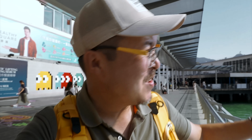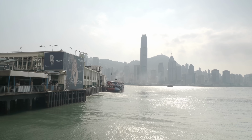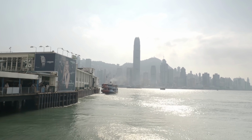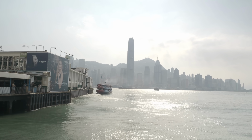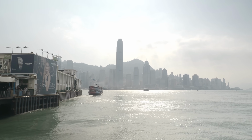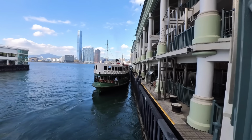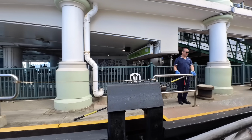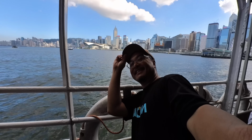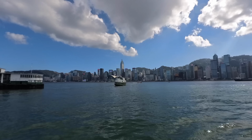Okay, right, I'm right here, right by the Star Ferry Pier. This is one of the iconic places in Hong Kong. Whenever you come to Hong Kong, you've got to see this, and you've got to get on one of the ferries to the other side of Hong Kong, because this is perhaps one of the oldest transportation in Hong Kong, apart from the Hong Kong tram, which is on the island itself, which I will probably take some shots of later this week, just before I go home.